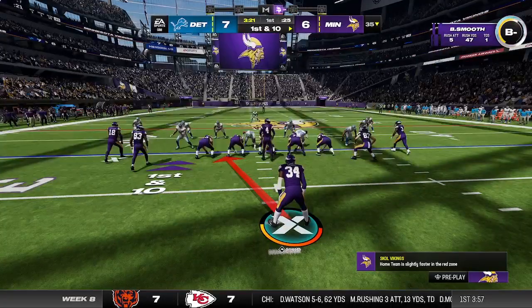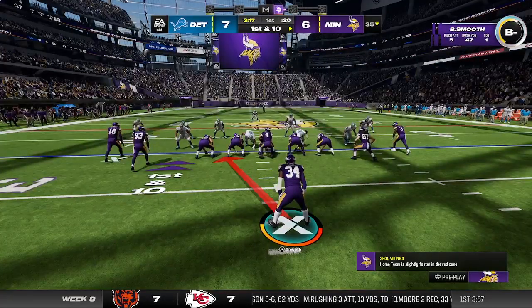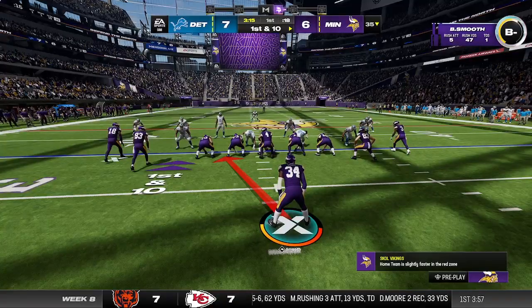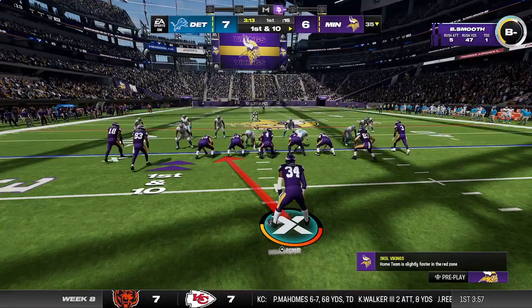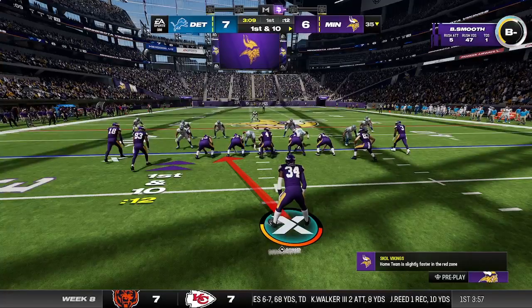I have not yet met a running back that's run for over 200 yards that says the very next week, hey, let's back things up. Yeah, I don't need it as much. No, they want it more and more. They're going to be ready to go because they think that's going to happen naturally now.